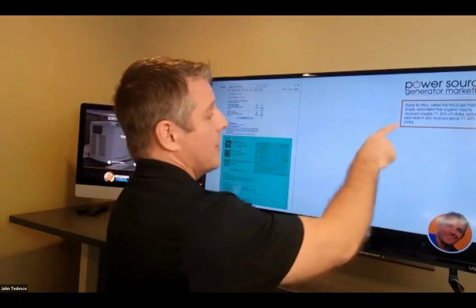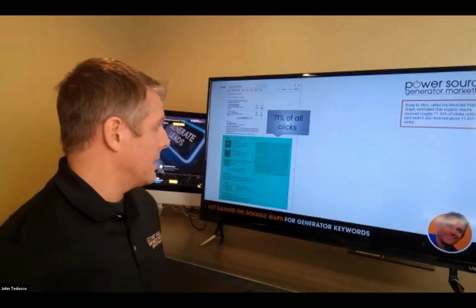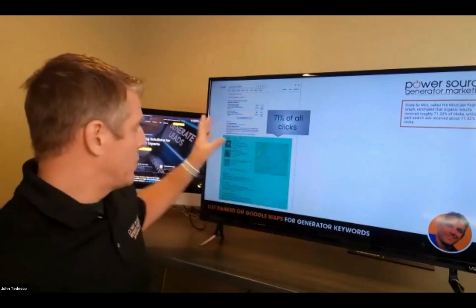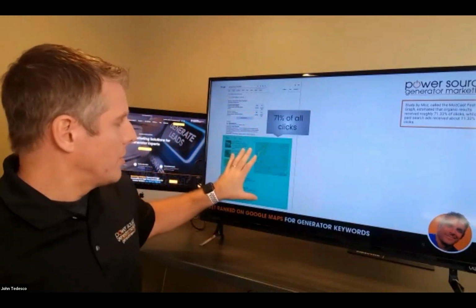And all this data too. I have a little note here that this study comes from Moz, which is a company that does all of this analysis and data collection, showing us 71% of clicks are here. Begs the question, 29% are probably up here, maybe in some other places, but we're talking specifically about here, 71% of the clicks. We want to make sure that we're in this area when people are searching.